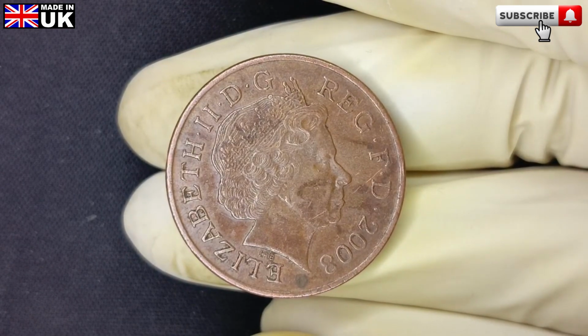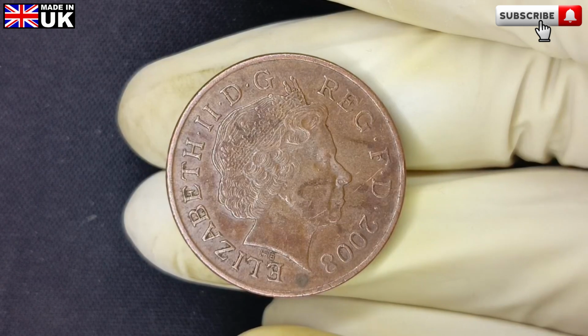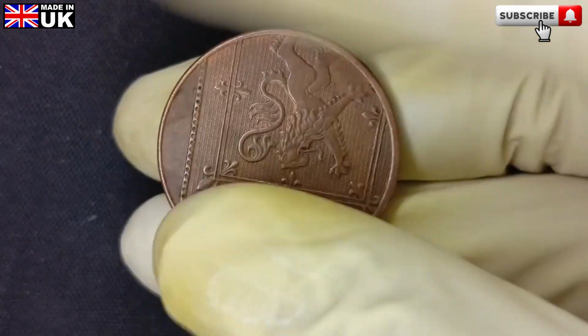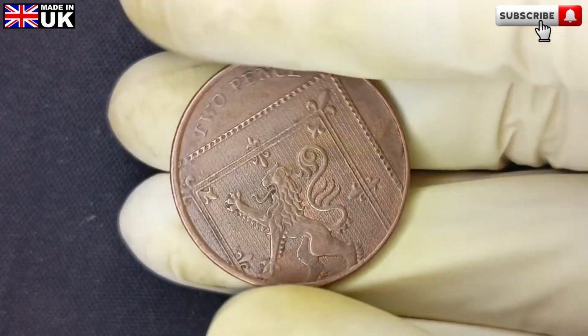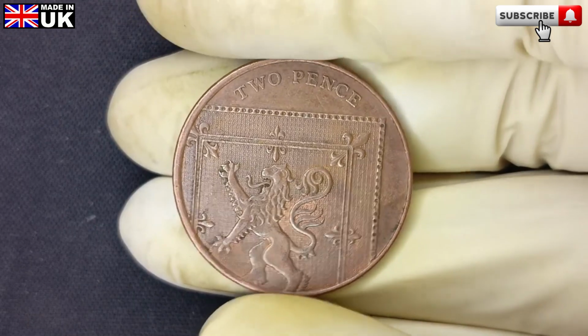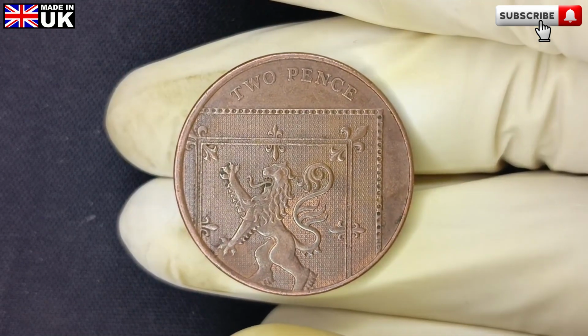At first glance, it may appear like just another ordinary coin in countless pockets across Britain, but in truth, it holds a secret that has captured the hearts and imaginations of collectors around the globe. To understand the profound importance of the 2008 2 pence coin, we must journey back through the corridors of time, to an era where tradition met modernity in a dance that would forever alter the landscape of British coinage.